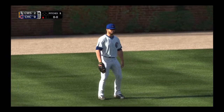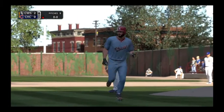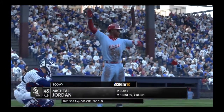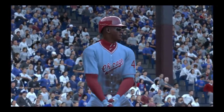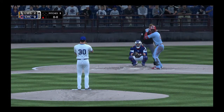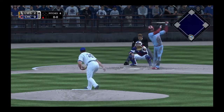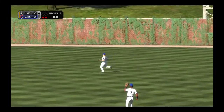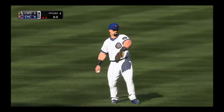Now batting, the center fielder, Michael Jordan. Ready once again, Michael Jordan. Already 2 for 2. He'll look to add on right here. First pitch of the at-bat on its way. Lofted in the air out toward right center. Torres on the move. He tracks it down and makes the play to record the second out.